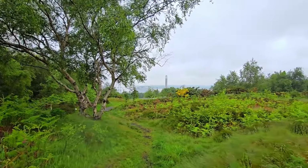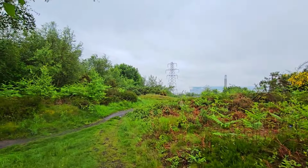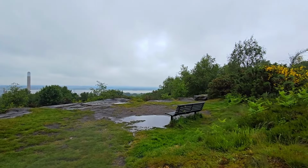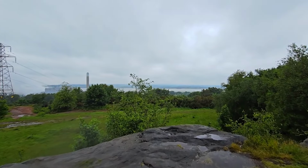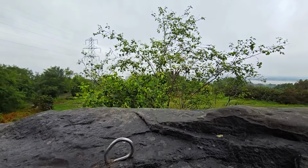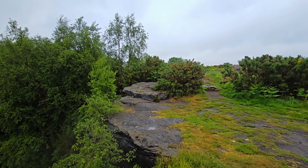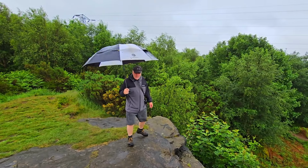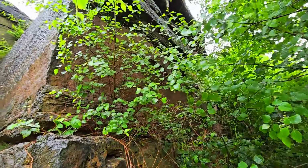Another bit of a rocky outcrop here. Another bench as well. And by the looks of it, used for climbing. Oh, let's get that in shot there. The owl hooks. So you can see some of the old quarry there as well. I don't know what this one was called, but this is drop. No. This is nowhere near where we're going, mate. No. Yeah, let's have a little look in here. Any caves, anything in here? Nope. Just sandstone.